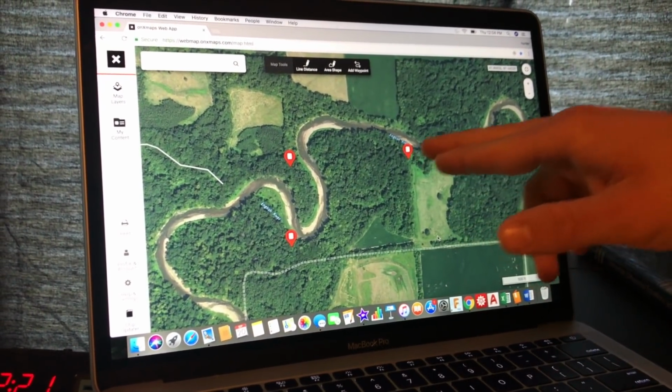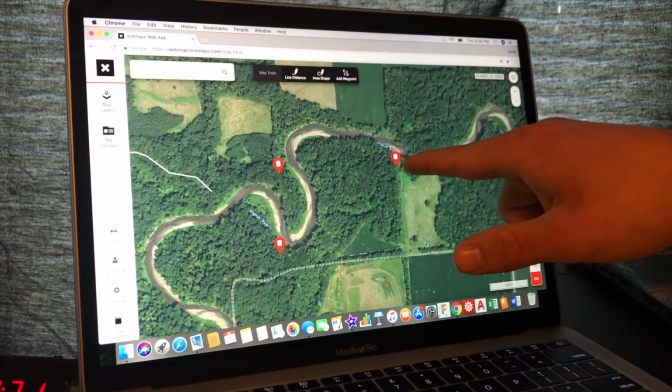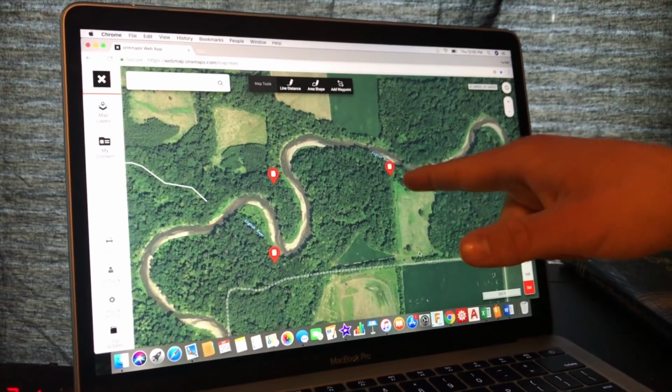We decided to put one here because we think we can monitor this whole block of timber pretty well with a camera right there and a bait pile. That's what we were assuming. This would also be a good stand location.